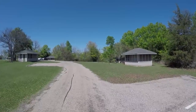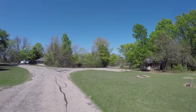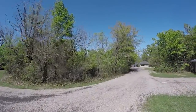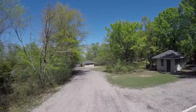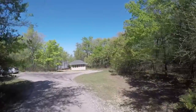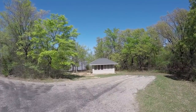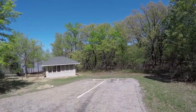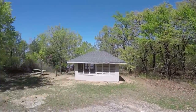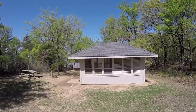Out here at Cooper Lake State Park, if you don't want to get into a cabin, you want to be a little more outdoorsy, you can rent a screen shelter. That's the next step up from sleeping in a tent. And if you don't have an RV, a screen shelter is a good option. Let's check this out.